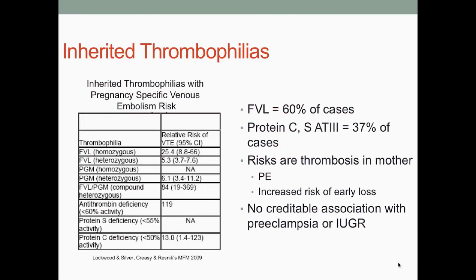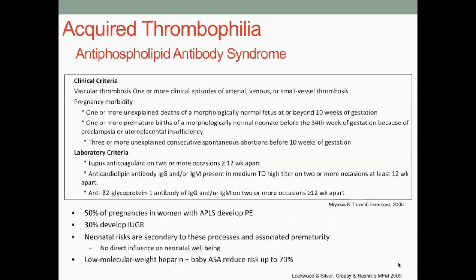Typically, for those women with a high-risk disorder or a strong family or personal history, they will have therapy with either low molecular weight heparin or heparin to reduce the risk of blood clot. Now, what's important to recognize, though, is that the risk really is just to mothers. There's minimal fetal risk when it comes to inherited thrombophilias. That's different from acquired thrombophilias.